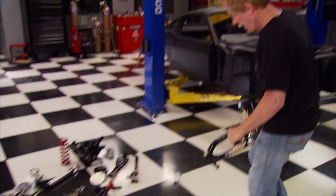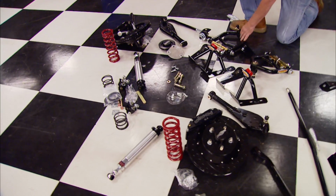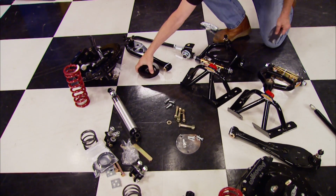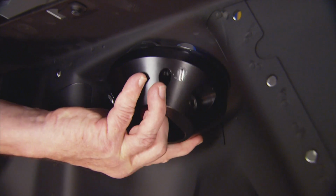What we're going to work with right now is a brake and suspension setup to go under that steel body. This is a Stage 5 kit, all road racing components that match and all designed to fit '67 to 1970 Mustangs. The first pieces we bolt up are a couple of coilover shock mounts.